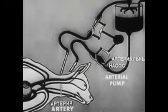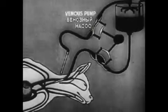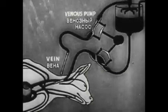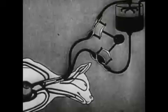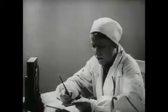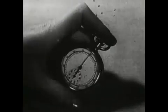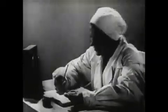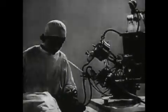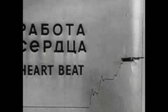The autojector is being attached before starting the revival. The arterial pump is connected with the artery. The venous pump is connected with the vein. Ten minutes have elapsed since the animal died. The blood removed from the animal is pumped back into its vessels by the autojector. The artificial blood circulation gradually induces the heart to start beating again.